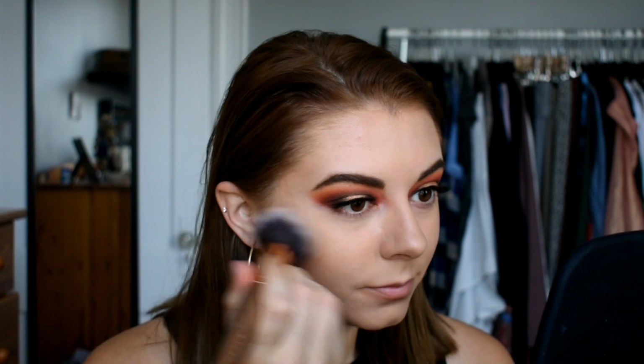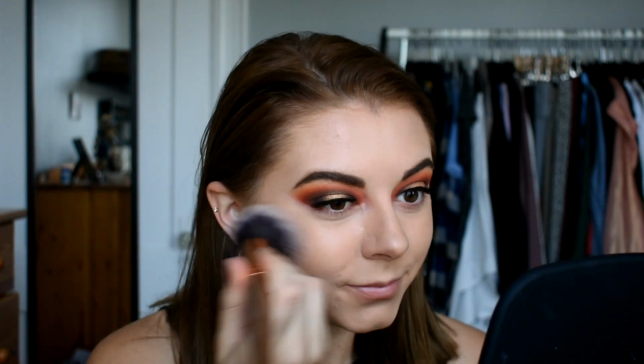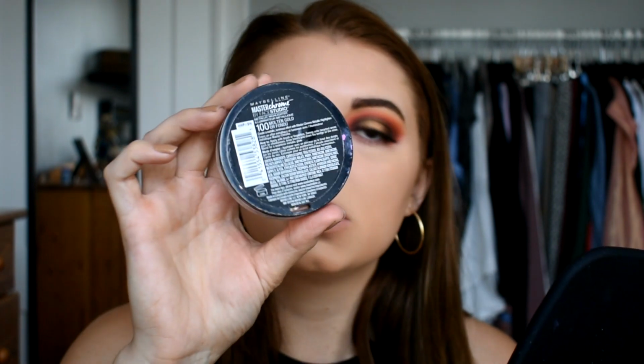And the Beauty Blender is working fine over the foundation with another powder. I'm going to go in with the Physicians Formula Butter Bronzer. Let's go in with a highlight. Since this is a little darker, I'm going to go in with the Maybelline Master Chrome in Molten Gold.